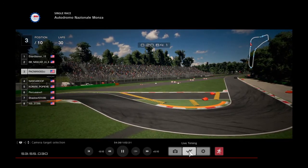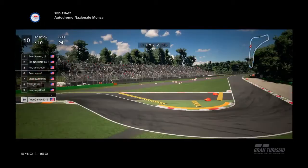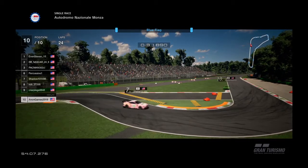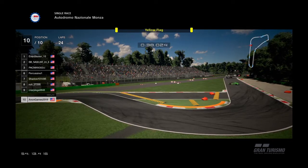You see there, Anon Games resets as he cut the first chicane. There he is, stopped in the track. That's your 10th place car. About 6 laps down. He's going to spin out of turn 1, just in front of Alex Tesdall. And that's why we have a yellow flag in Sector 1.